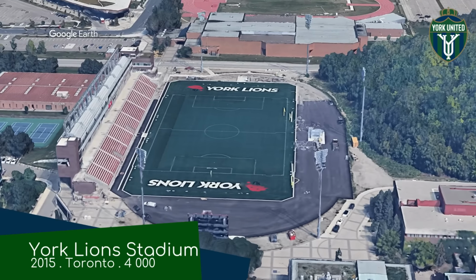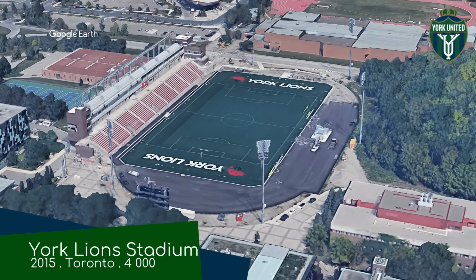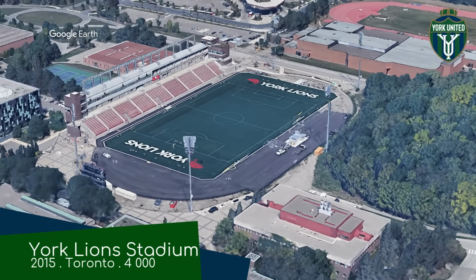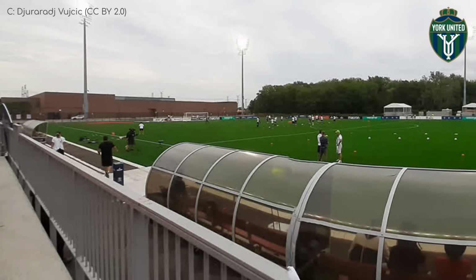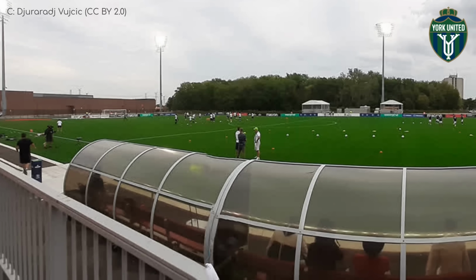York Lions Stadium, York United FC. As you might be able to tell, this stadium had a running track around the field at one point. It was, after all, originally built to host an athletics event, with the intention of later converting it into a rectangular stadium as they did, not all that long ago.